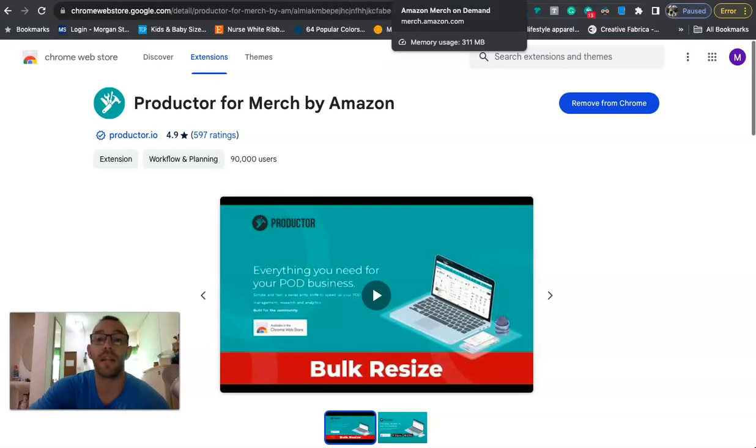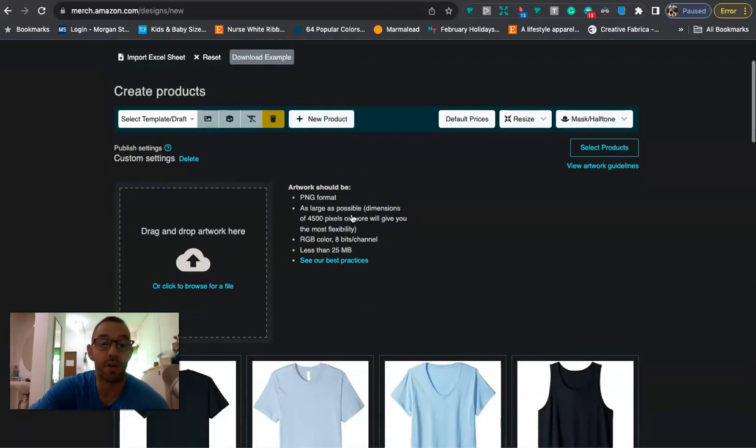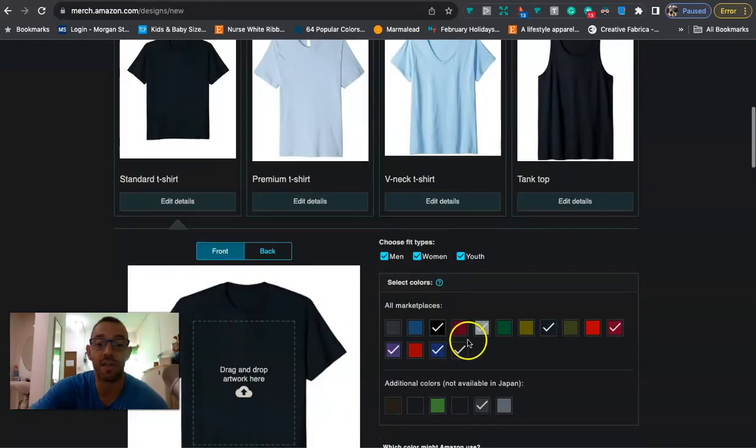But the main thing that I like it for is that when you want to upload onto Merch by Amazon, what you can do with Productor is you can come down here. Well, first you just fill everything out. So you select all the colors, the fit types.